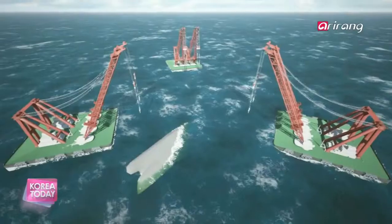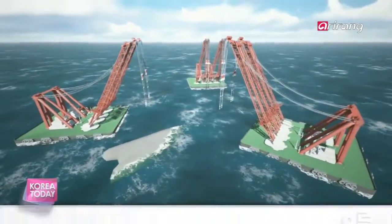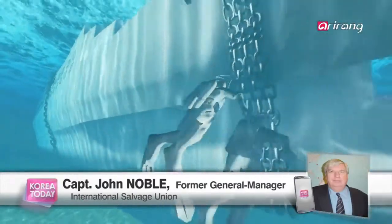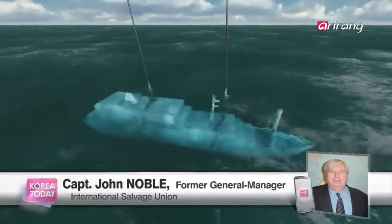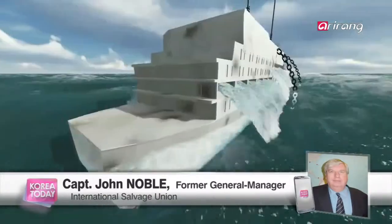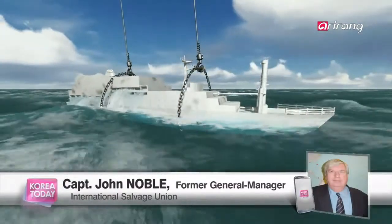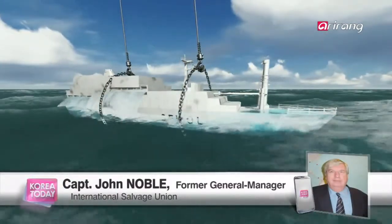Yes, the first thing that they will do, and they've probably already started, is doing a detailed salvage survey of the upturned hull on the bottom. And when that's completed, they will then meet with the various authorities and decide what is the most efficient way of salvaging or removing the wreck of the hull. And I note that there are plenty of cranes in the vicinity, so there is more than enough lifting capacity.